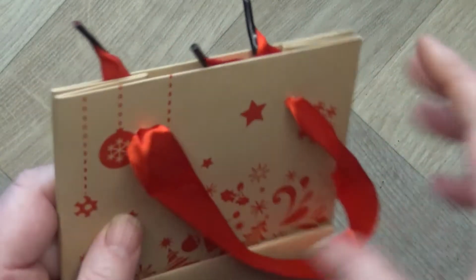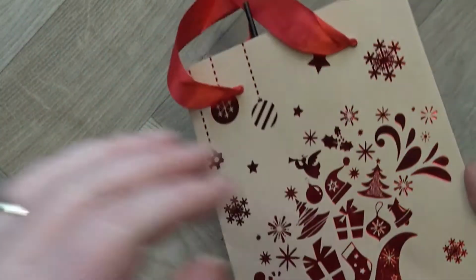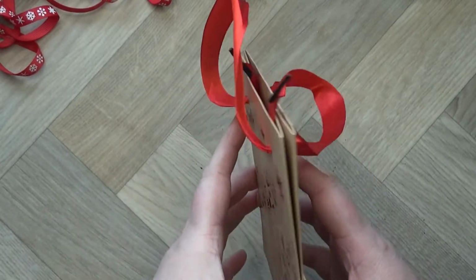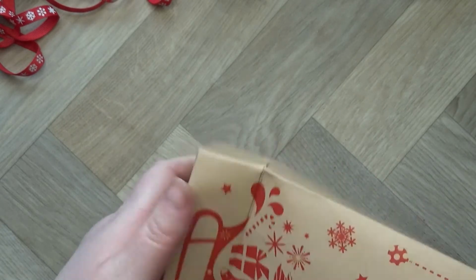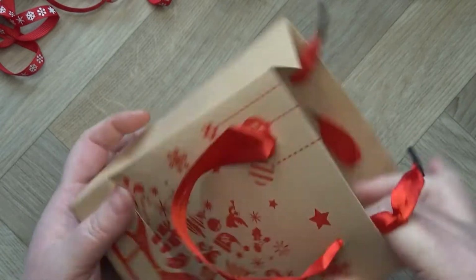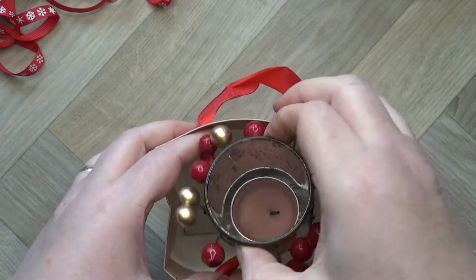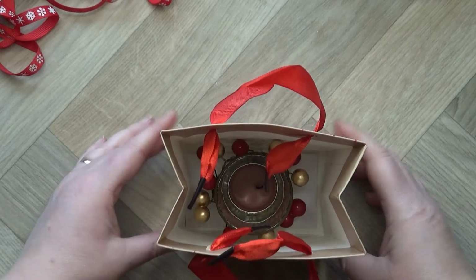Okay, my last tip then for bows and decorations. So this is a gift bag, a Christmas gift bag, as you can see. Let's just take you out a little bit. And let's say I'm going to put my candle that I've just decorated inside. There we go. Lovely. Fits lovely.